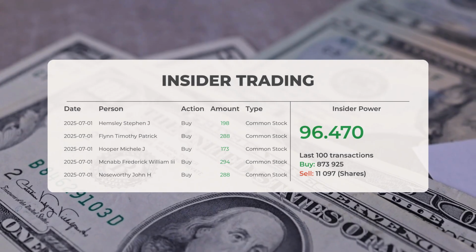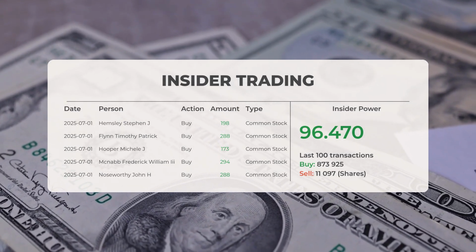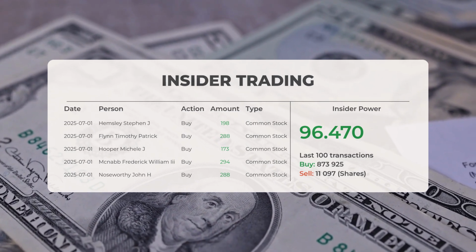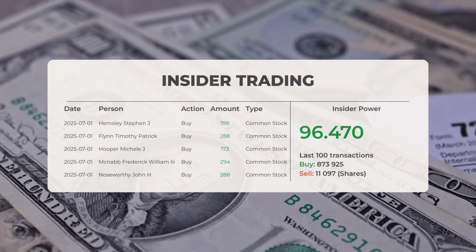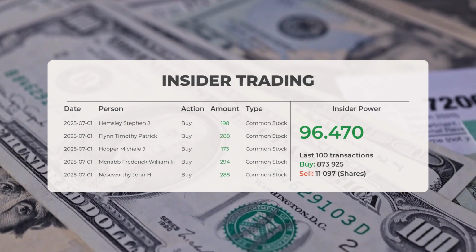Also, on that day, Michelle J. Hooper made an insider purchase of 173 shares of common stock. Frederick William McNabb III also made an insider purchase of 294 shares of common stock on that date. Finally, John H. Noseworthy conducted an insider purchase of 288 shares of common stock on the same day.